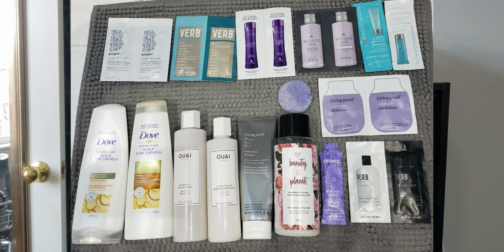And I have 11 shampoos and 11 conditioners. I think about 6 of each are samples, but not everything lines up. There's a couple of odd ones, one shampoo here and then a different conditioner there. I was a little surprised that all these numbers lined up nicely in these categories. And I also have 6 hair masks. I have 2 full size and then 4 samples.